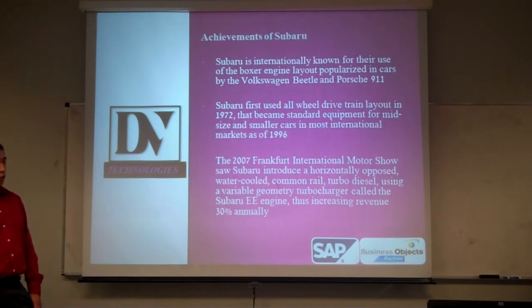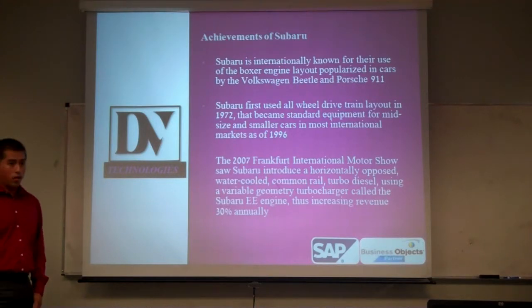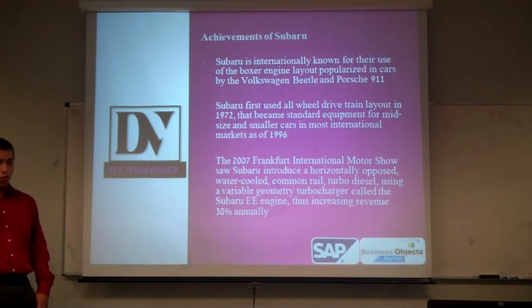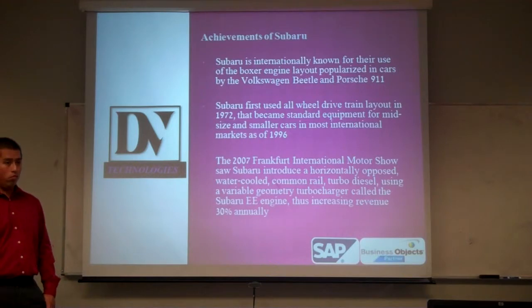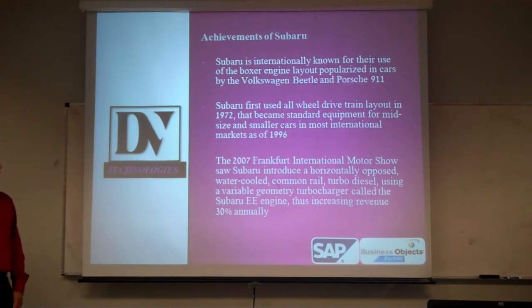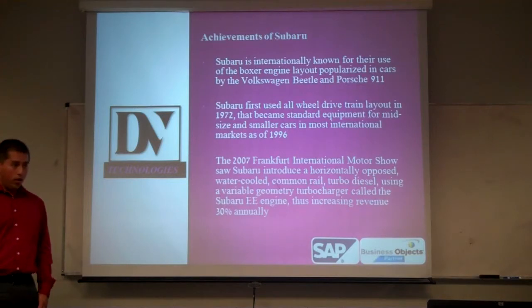Some of the achievements for Subaru are that they are internationally known for the use of the Boxer engine layout, which is popularized, as some people may know the cars, mostly the Volkswagen Beetle and the Porsche 911. I'm pretty sure everybody knows the 911, at least guys. Sorry, ladies. The Subaru first used all-wheel drive train layout in 1972.